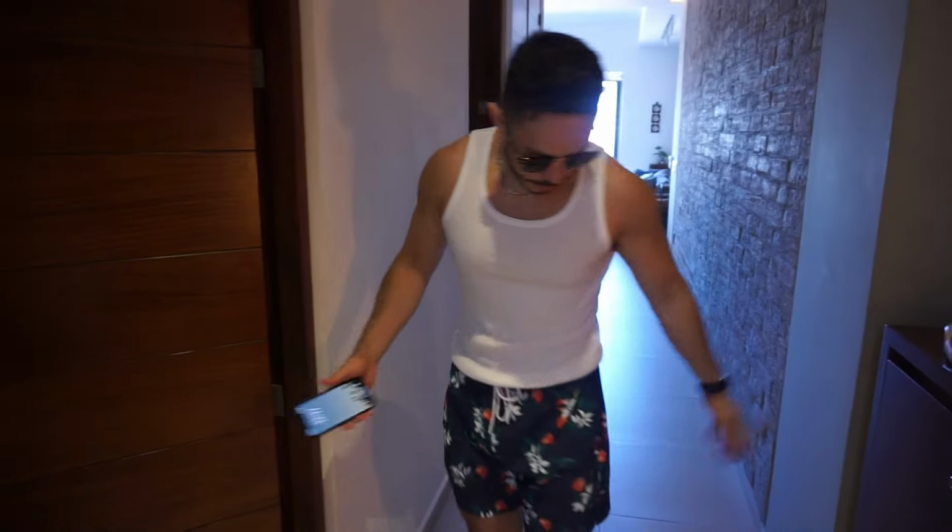Here's Eric's outfit. What you wearing? Abercrombie. Squeaky chunk glass and a white tank top. Those glasses that he thrifted. Yeah. Let's go.